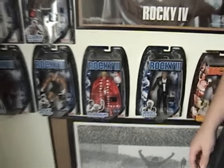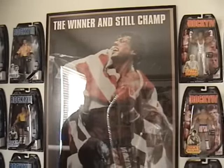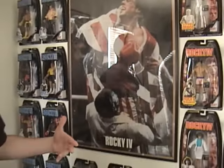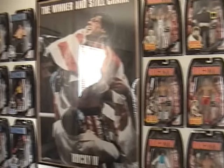Alright, Rocky 4 is next. Had to change one more time, show you another Rocky shirt that I have right here. On to Rocky 4. Here we got our Rocky 4 poster. This is a typical Rocky 4 poster, the one you see almost everywhere about Rocky 4.